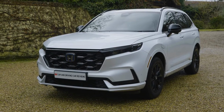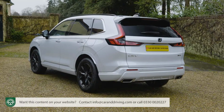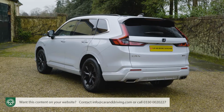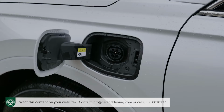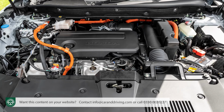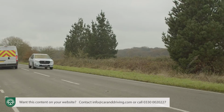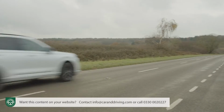In a sign of the times, it's now possible to plug your Honda CR-V in. That's because the 6th generation version of this model gains a plug-in hybrid powertrain to sell alongside the full hybrid eHEV engine that most will prefer. Either way, this car has been completely redesigned for a new era, but its essential character hasn't changed too much.